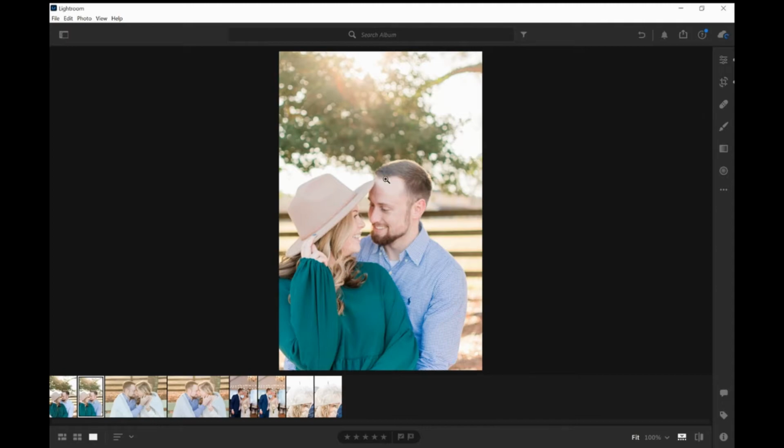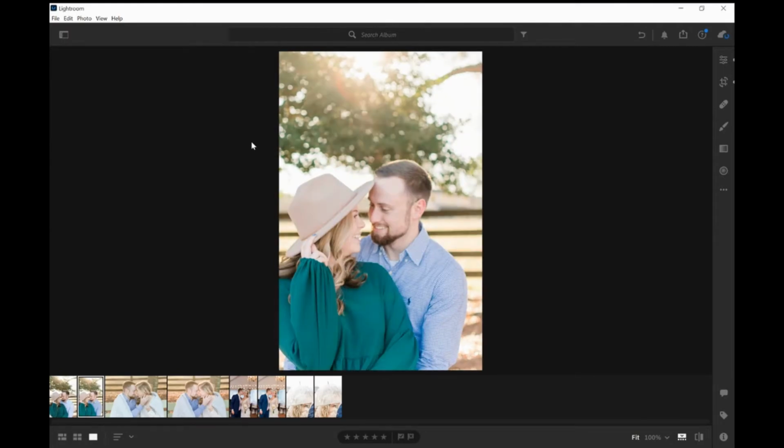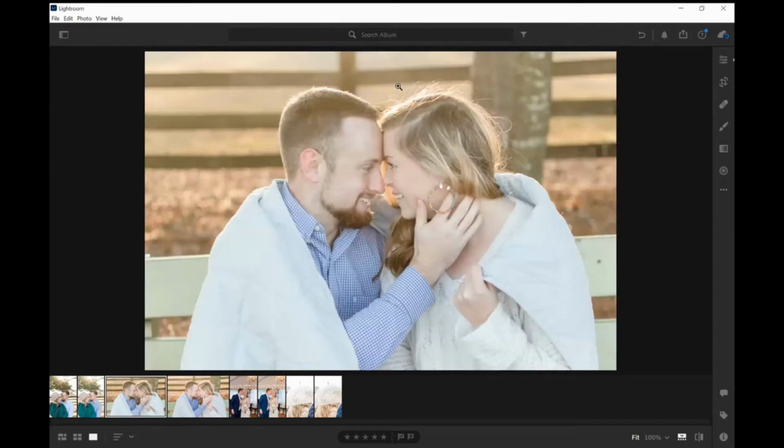I think I did add some more details in the face, but here was just an example of my previous edit and my edit with the KJ preset process. Obviously the cropping's a bit different. So here is another example from the same engagement session, and I think this really shows the difference between my previous editing style and the KJ preset process.